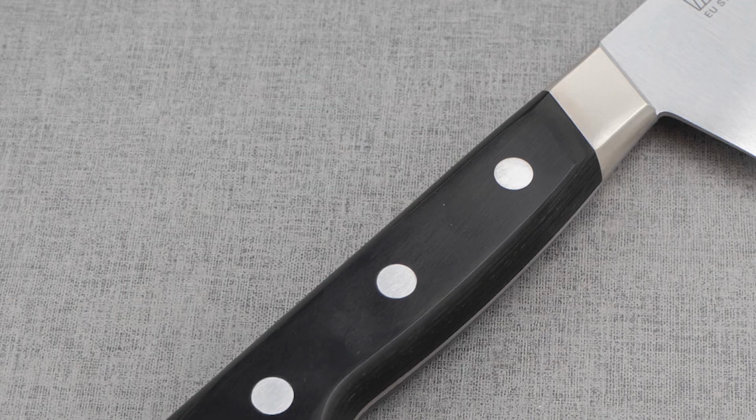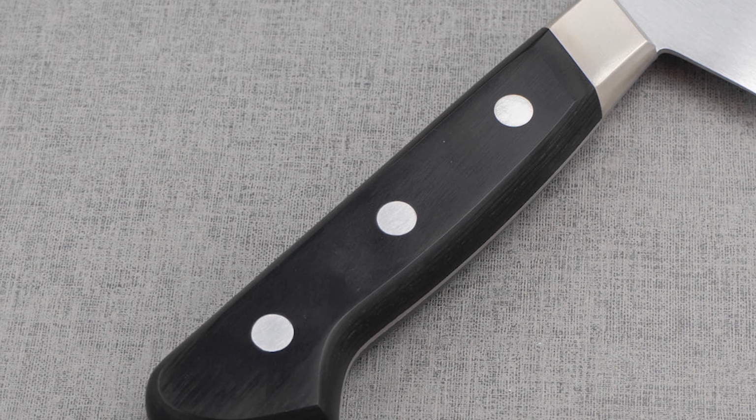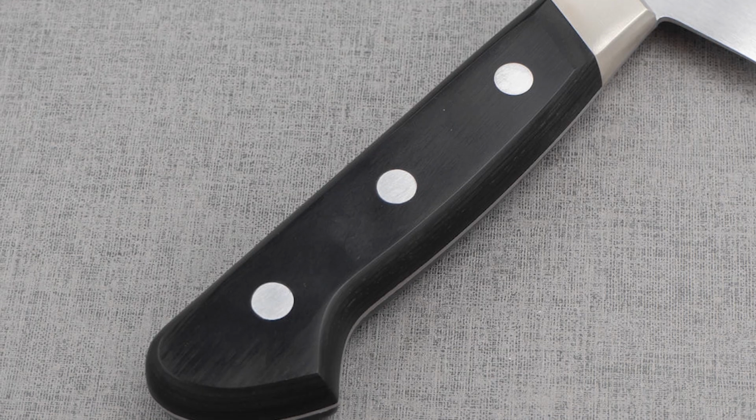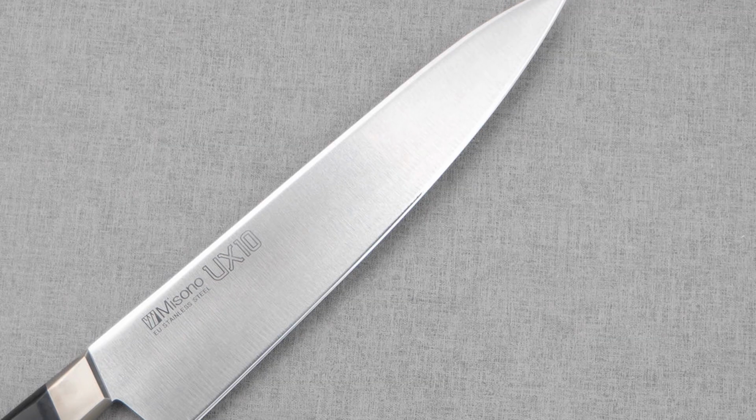This knife is ideal for experienced home cooks who appreciate fine craftsmanship and are willing to invest both money and care into maintaining their tools. It's a refined precision instrument that rewards proper use.